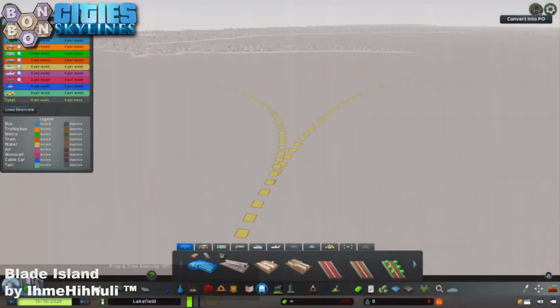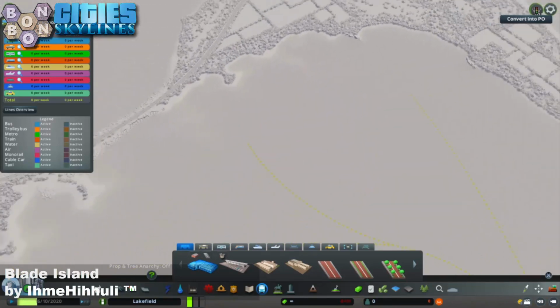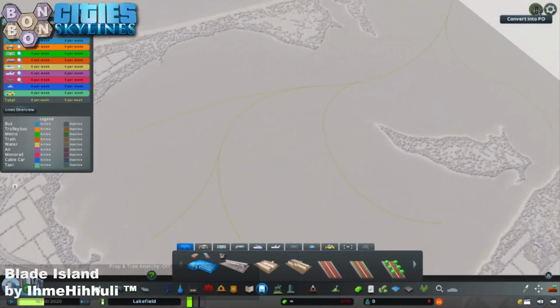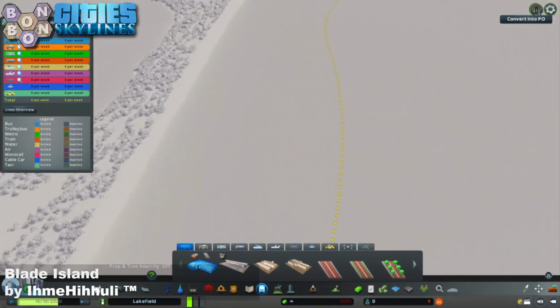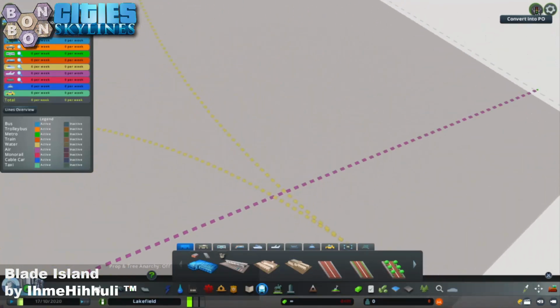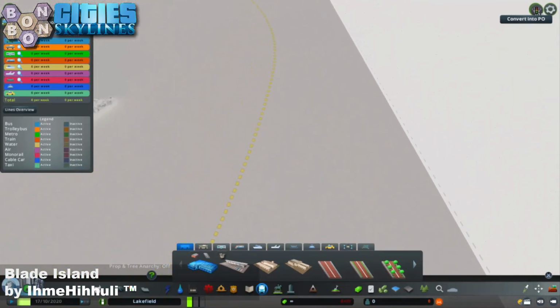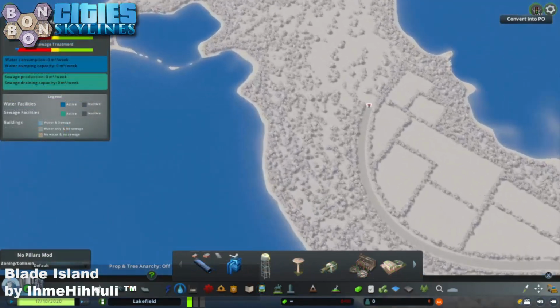And so back to Blade Island by IhmeHihhuli, trademark, and some really very glorious shipping routes. Very glorious indeed. We skipped straight to the intermission because, well, there's no rail on this map. Having said I'd like to have seen some rail on this map, there isn't any, okay? We don't actually have any cross-map shipping routes either, so there won't be any ships until you put down a harbour, which will please some of you and will disappoint others. Okay, and you can see we've got a little airline there, which stops in a way that you can get an airport onto your island very neatly. Again, it's a very, very pretty set of shipping routes.